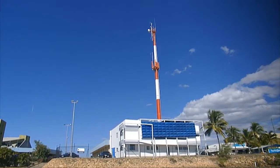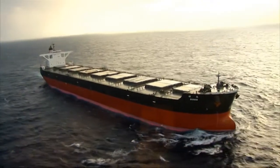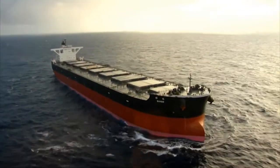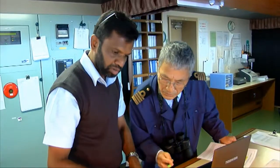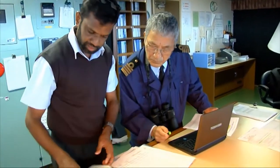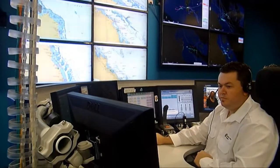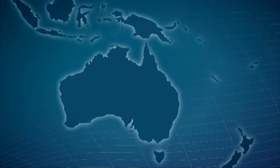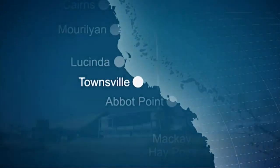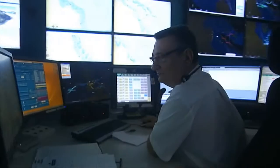The Reef Vessel Traffic Service, or REEFVTS, keeps in touch with all shipping in the Great Barrier Reef and Torres Strait to help mariners safely navigate through the Great Barrier Reef. It is the responsibility of shipmasters and pilots to keep regular contact with the REEFVTS Centre. Located in Townsville, REEFVTS is the coastal vessel traffic service for the Great Barrier Reef and Torres Strait.